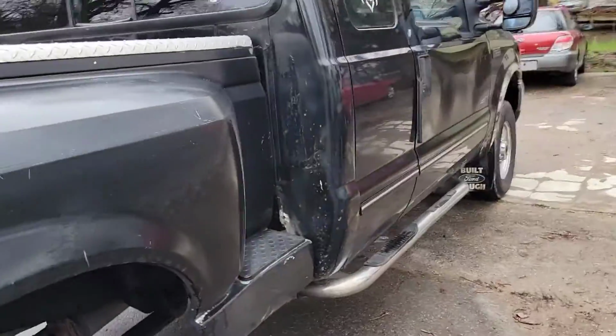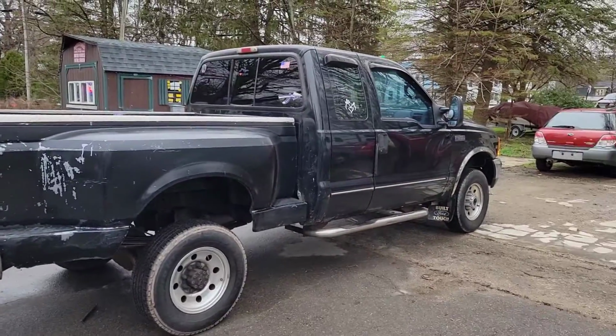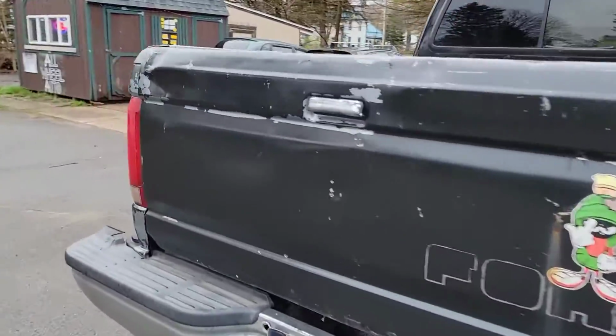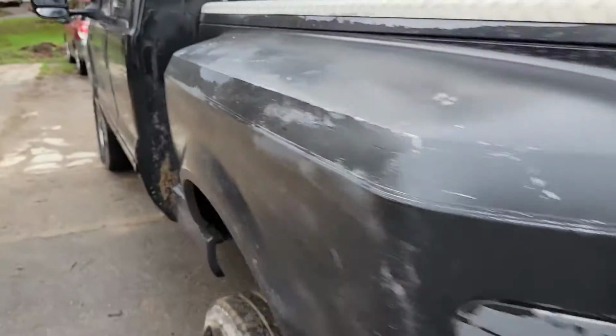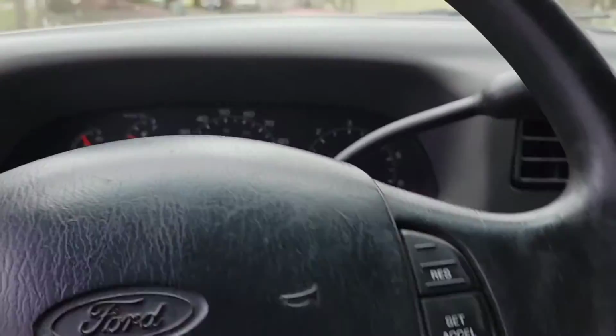Such a tiny little useless bed, to be honest. I mean, I would say it looks cool, but it just doesn't. Who the hell thought this was a good idea? Anyhow, let's take it down the road quick. What a goofy truck. I love it. And it actually runs surprisingly well.